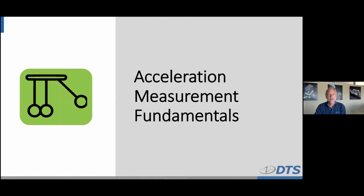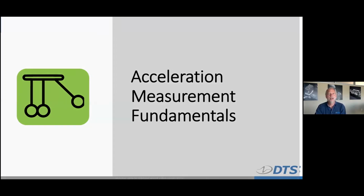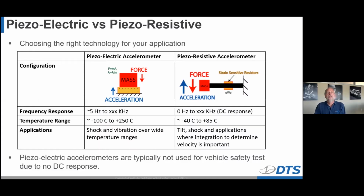Okay, acceleration. That's what we're trying to measure here. That's what we're talking about today. There's a number of different types of accelerometers, and I haven't listed all of them here. I've only got a couple of them, but I wanted to go through the summary of these two types to give a little bit of background of the type of accelerometer that we are offering and that we produce, and other types.